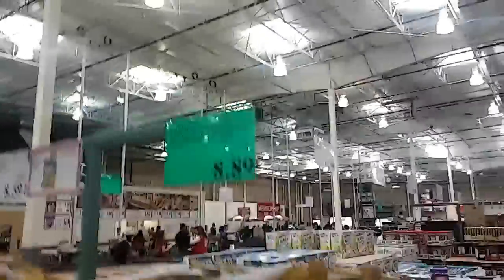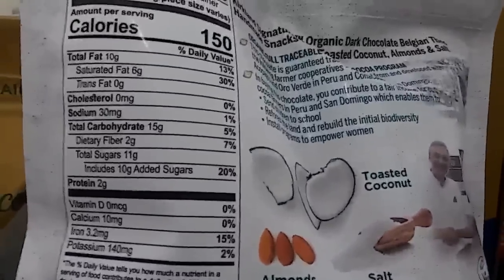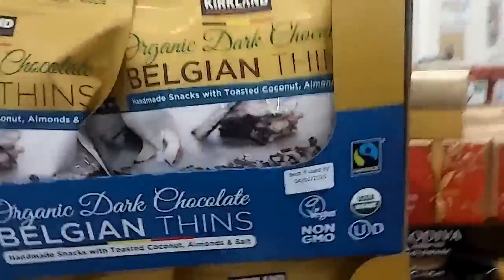Those look good too, but not organic, so I'm not showing you. Dark chocolate Belgian thins, organic. Go ahead and check out this pricing. Carbs 15, fibers 2, net 13. 10 added sugars. But if you're looking for organic treats, organic chocolate.